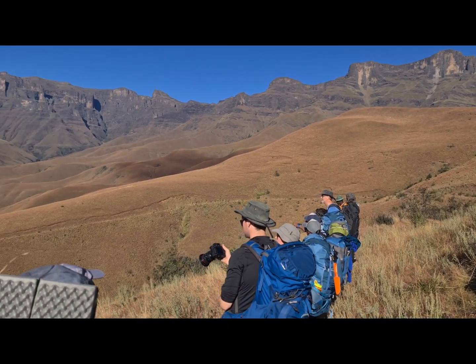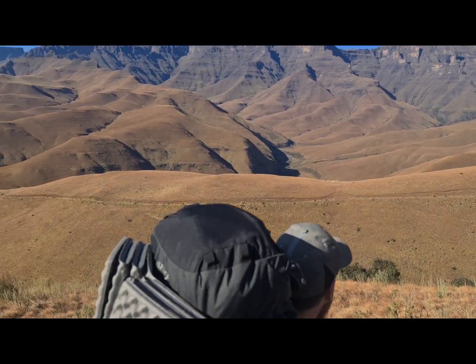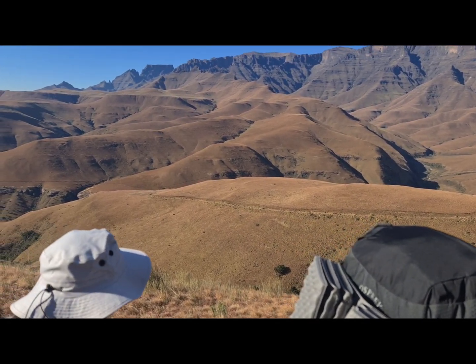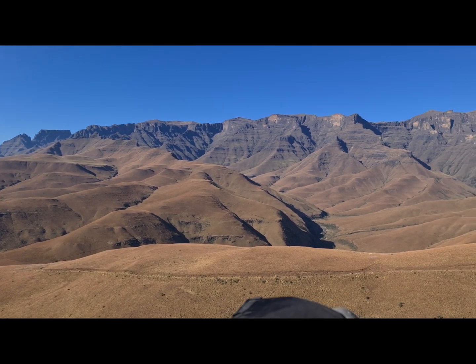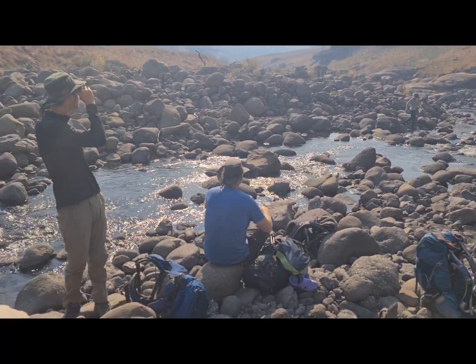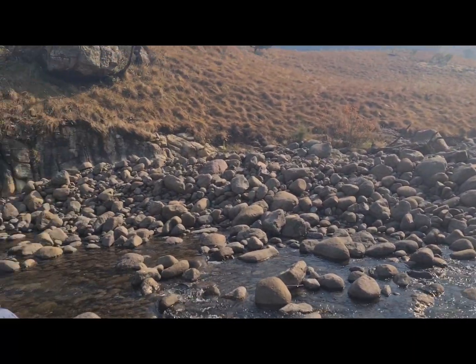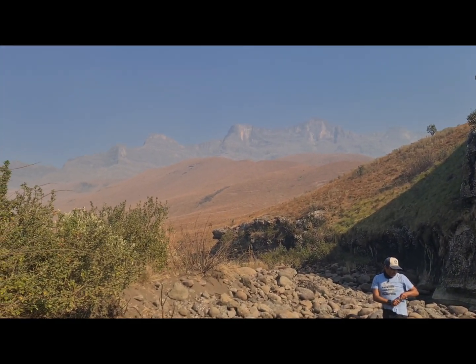Yeah, so this contour path doesn't stay on the contour. It goes all the way down into the valley here, the Didima, which is actually one of the richest rock art areas in the whole of the Drakensberg. You can see why the Bushmen must have loved it here. Yeah, having a little break by the river, and there's fires in the winter time, and boy is it getting hazy quickly, but still good.